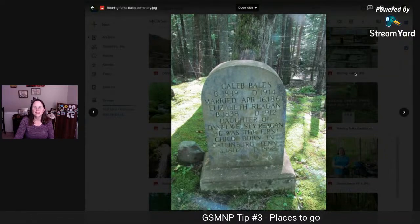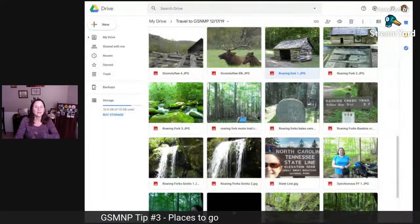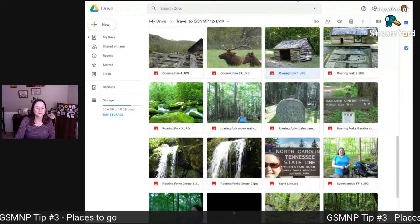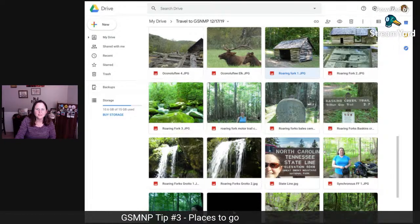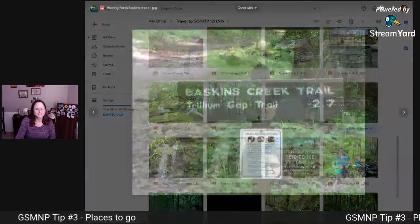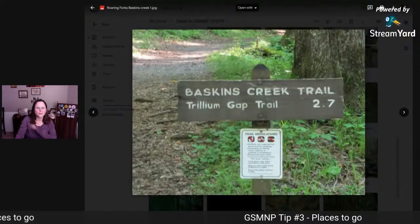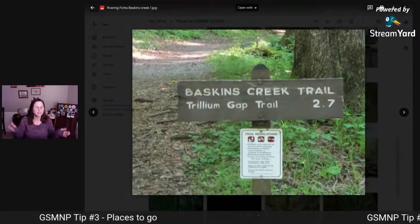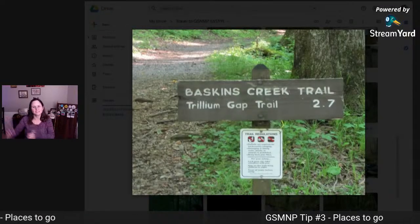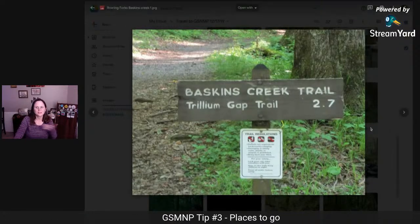Anyway, so that's that. And I would highly recommend going to see Roaring Fork Motor Trail. Let's see. Other things, there's Baskins Creek Trail there in the Roaring Fork Motor Trail. So there are places to park on some of these places. Some of them you park alongside the road and go from there.